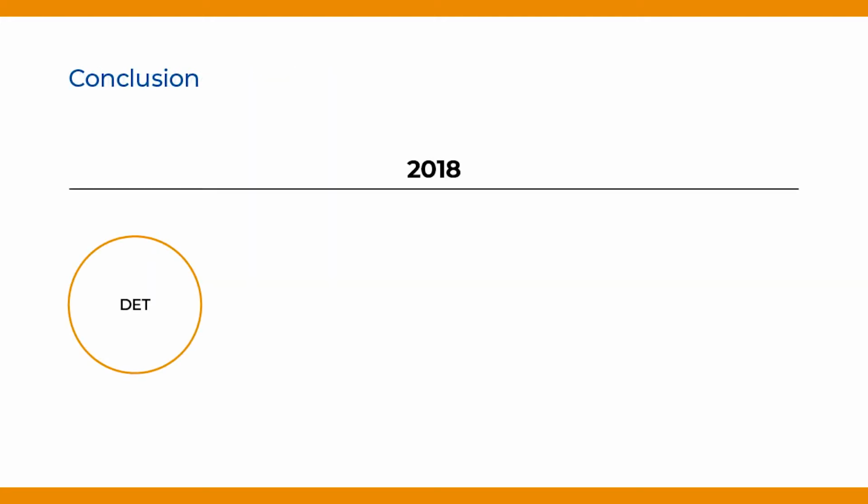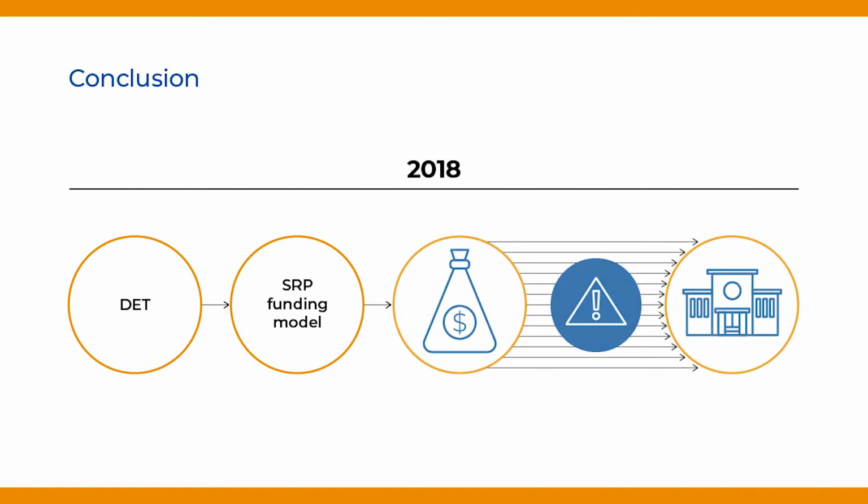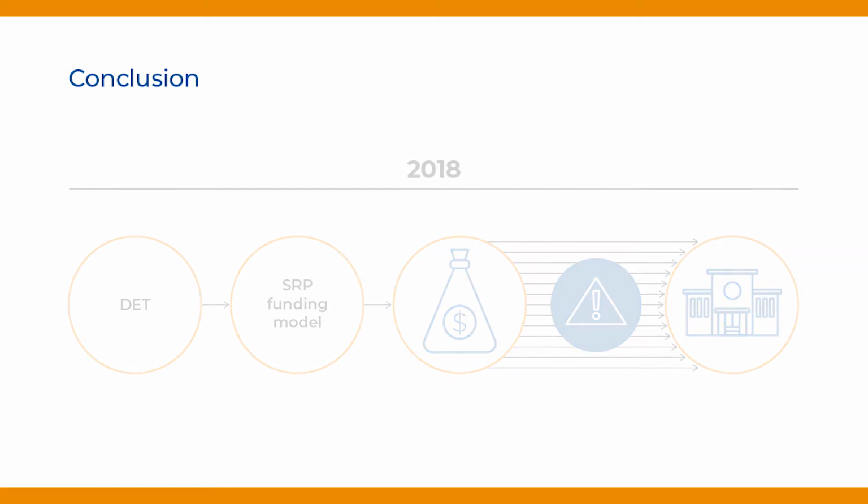We found that in 2018, DET allocated the majority of SRP funds in a way that fairly, consistently and transparently applied the allocation method in its SRP guide. However, DET's SRP allocation method draws on outdated information about schools and their students, and DET does not sufficiently ensure the quality of data underpinning the SRP.